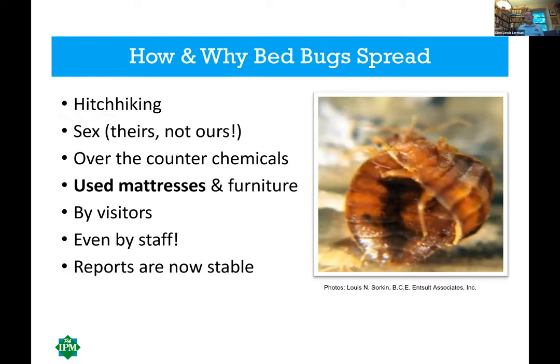So how and why do bed bugs spread? Well, we talked about hitchhiking. Here's a fun topic: sex. Bed bug sex, theirs, not ours.